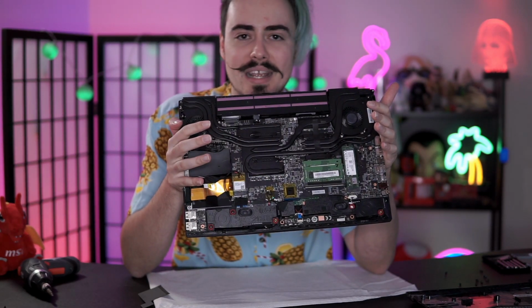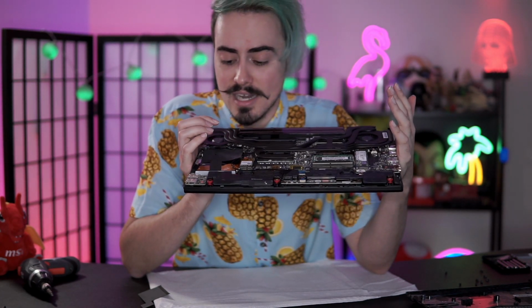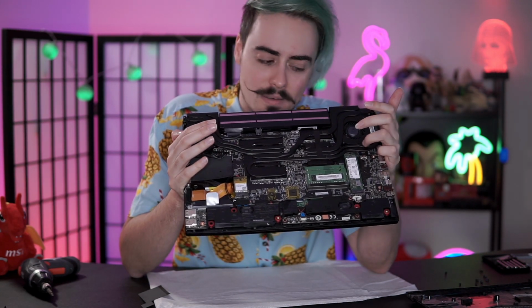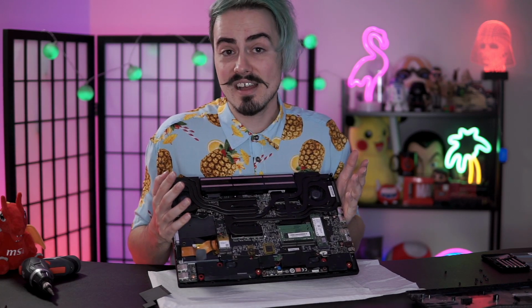Underneath this little flap is room for a 2.5-inch hard drive, which is quite nice. So I'm probably going to pop an SSD in there at some point anyway, probably 1 terabyte. They've done a good job with everything. I'm just really disappointed about the SSD there, though. That's a bit upsetting, but it is what it is. So let me pop it back on, I'll get it started up, and we can get into the real stuff.